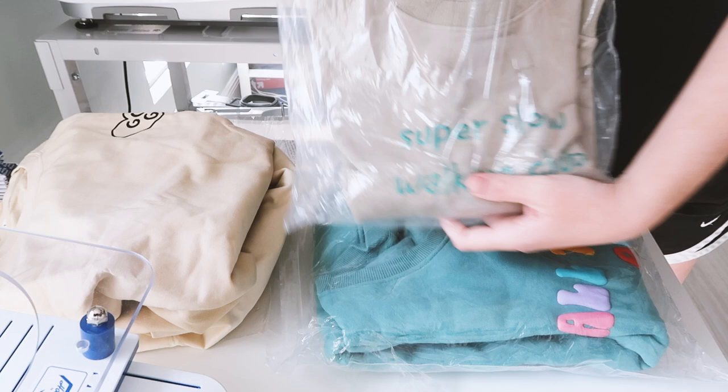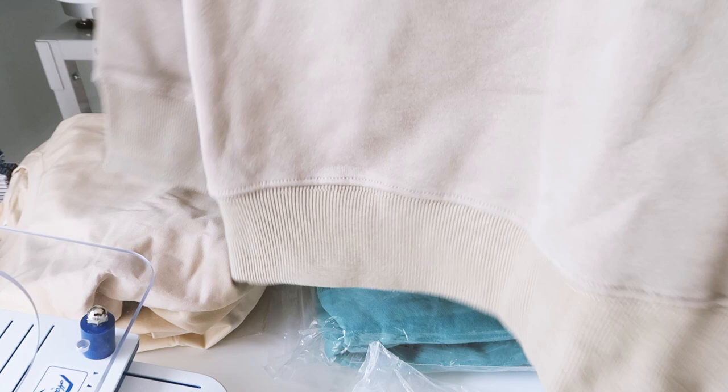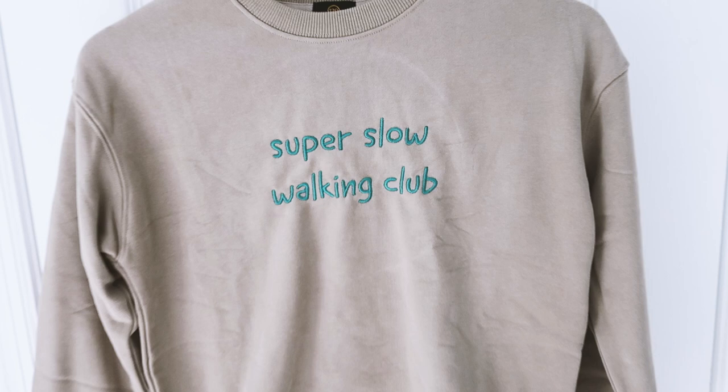Maybe too hot. And this is a little kid's one, and it says, Super Slow Walking Club. Super cute. So that's a toddler one and that's super soft. I think that's really cute. Let me know what sort of colors you would like to see in a toddler or even adult sweatshirt. Do you want to stay more neutral or more colorful?